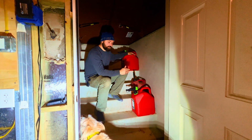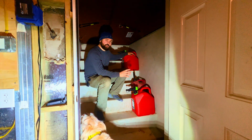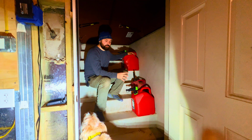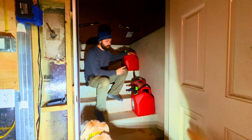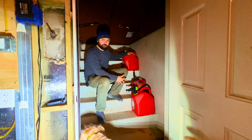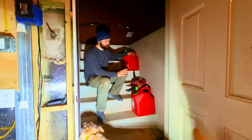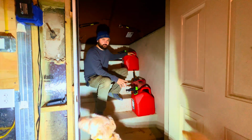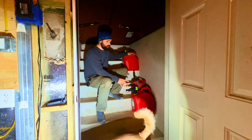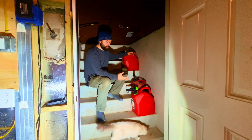So it's good to keep a stock of gas in the winter time. In the summertime, you don't lose power as much. If you know there's a thunderstorm or a windstorm coming, go pick yourself up some gas. You'll use it mowing your lawn, so it's not a big deal to not have gas in the summer.